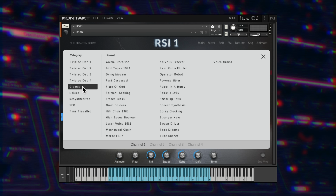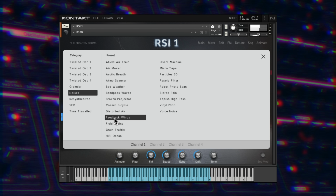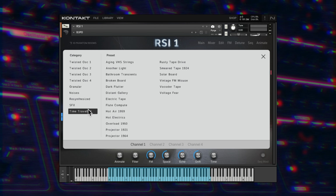Granular sounds are smeared relatives of the original waveforms. Analog and digital noise samples are best added sparingly to crisp up your creations. Resynthesized samples have been run through Tobias's expansive collection of hardware. SFX are more unusual tones that humanize the presets. Time-traveled waveforms have really been put through the ringer.